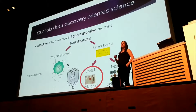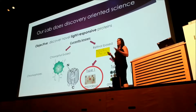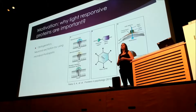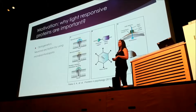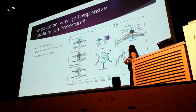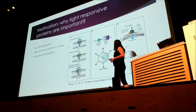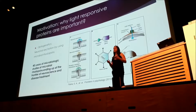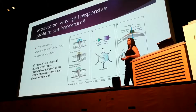So there are 7 transmembrane proteins, which can either pump ions across the membrane, or they can interact with another protein inside a cell. And so they're very exciting because they actually opened up a new field called optogenetics. You can introduce these proteins inside neuronal cells, and then it serves as an optical sensor which generates action potential. And this is a beautiful example of how something that was 40 years of microbiologic finding from the environment actually ended up at the frontier of neuroscience.